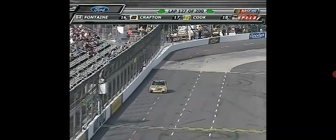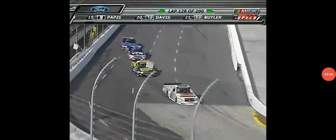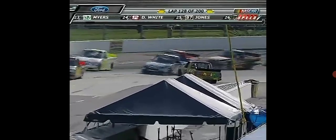Yeah, I think Johnny probably could have got away with staying right there till the caution came out. He's got to be able to get around 1 and 2. Whoa, he's going to go around in front of the field. Timothy Peters makes it by, as does Todd Bodine, and now the caution flag flies.